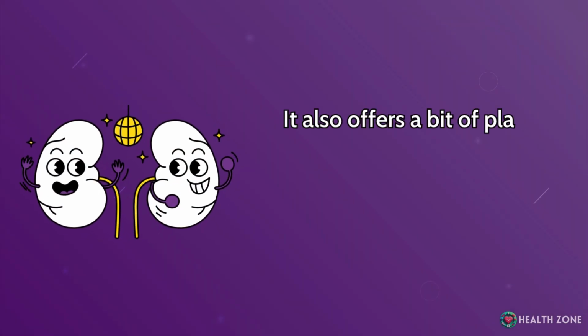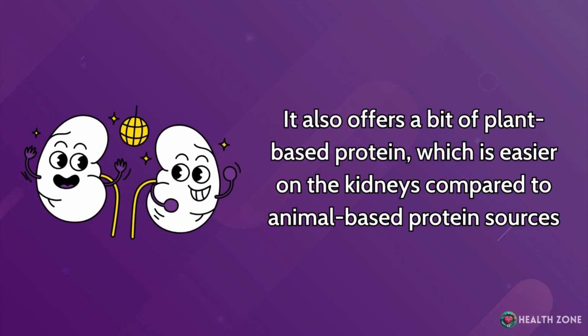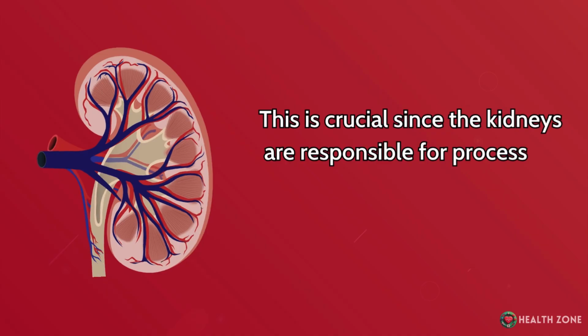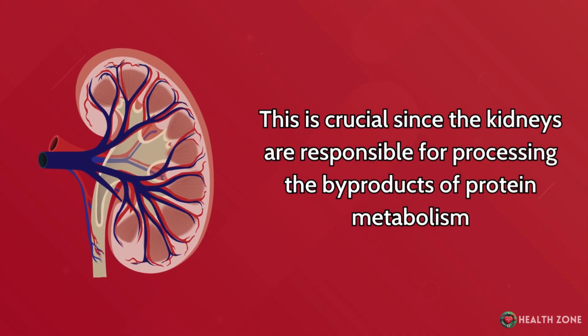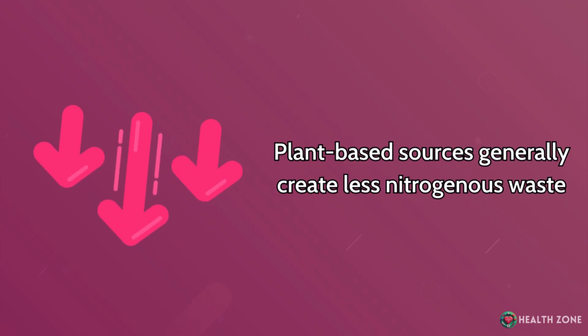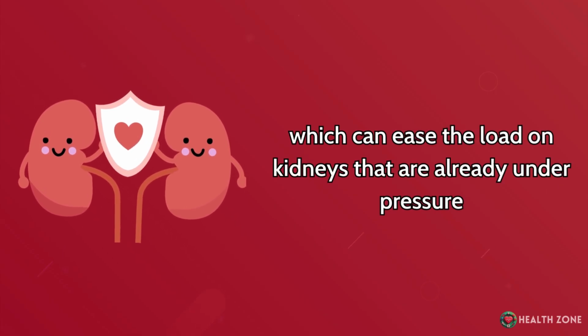It also offers a bit of plant-based protein, which is easier on the kidneys compared to animal-based protein sources. This is crucial since the kidneys are responsible for processing the byproducts of protein metabolism. Plant-based sources generally create less nitrogenous waste, which can ease the load on kidneys that are already under pressure.